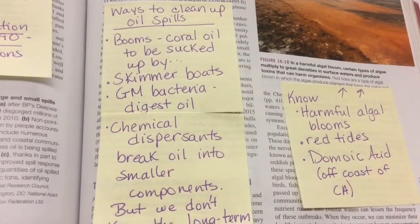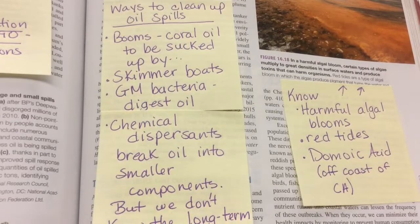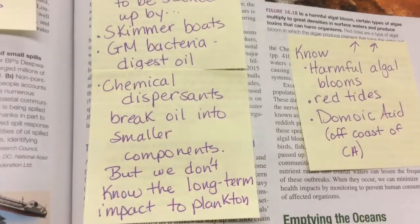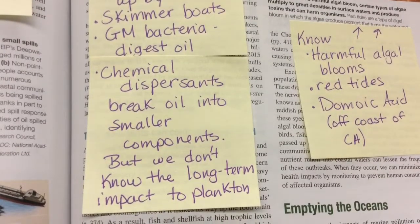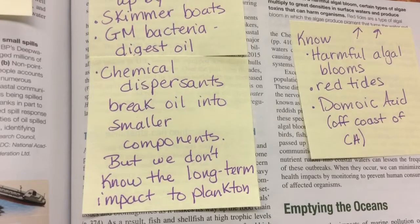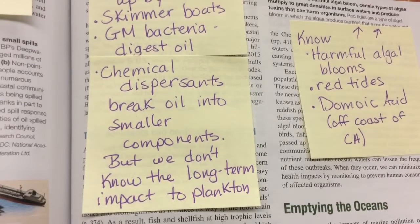We can add genetically modified bacteria to digest the oil. We can disperse it with chemical dispersants, but the problem with chemical dispersants is we don't know the long-term impact to the plankton of these chemicals that have dispersed the oil.